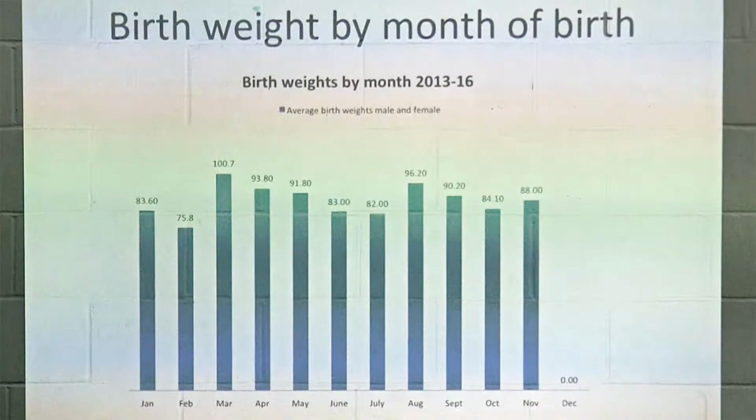Birth weights. Remember saying that June had the biggest number of kittens per litter. The average birth weight was 83 grams. So it's probably, if you take male and females together, that's going to be about average birth weight. So it's quite clear that June is the time if you want a lot. There are considerable ups and downs.